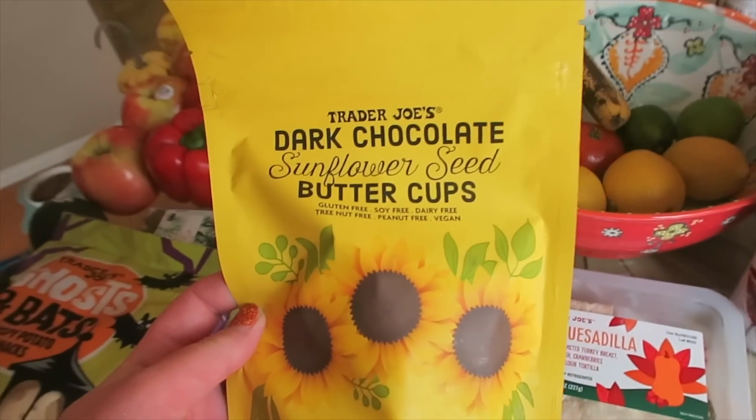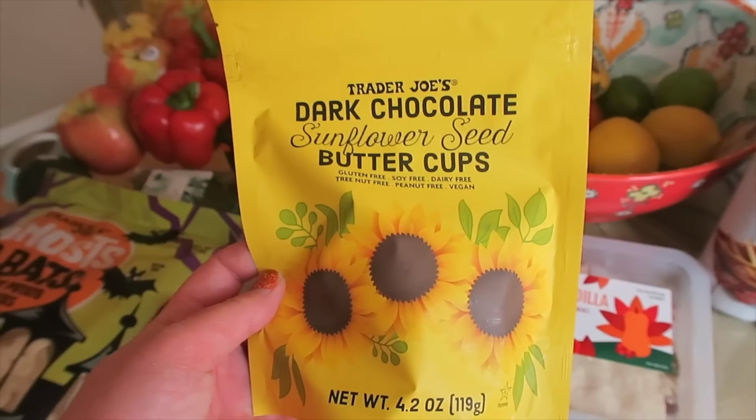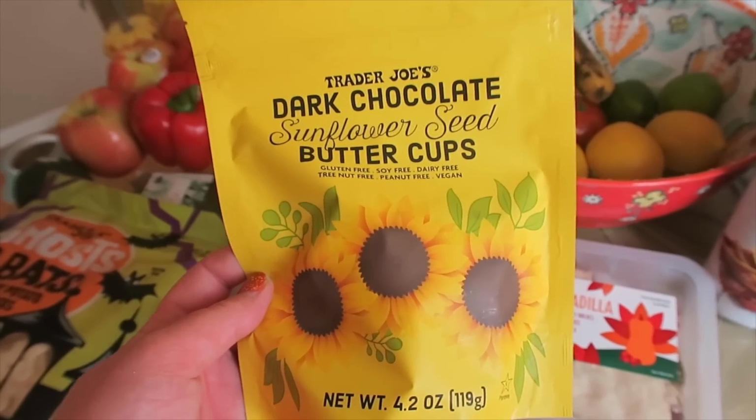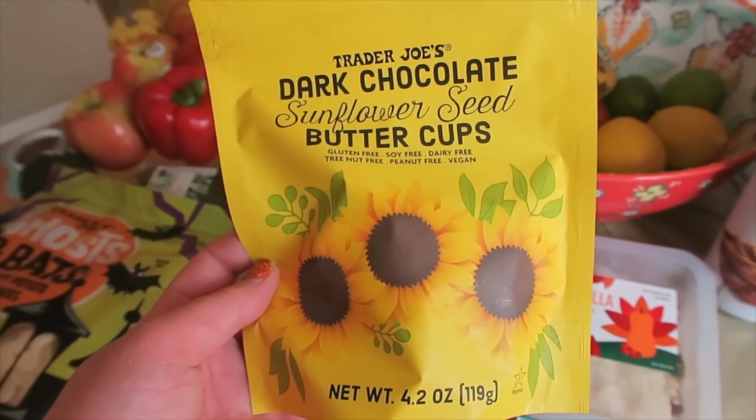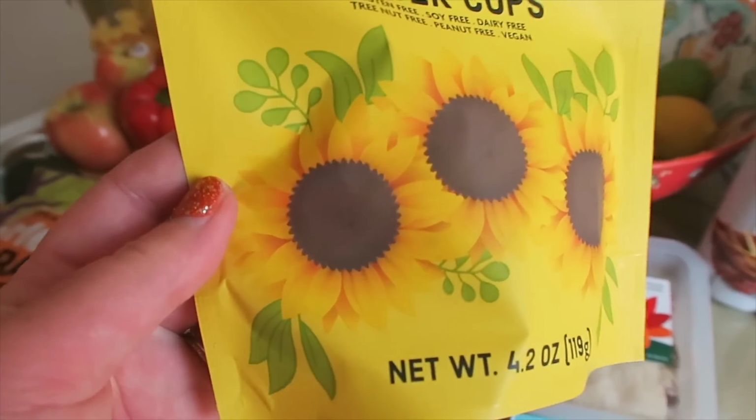I'm just now coming around to dark chocolate, and these I've seen incredible reviews on, so let's try them. I love a peanut butter cup in the fridge, so I'm excited to put those in there and just snack on these. They are dark chocolate sunflower seed butter cups, and how cute is the packaging, so I'm excited to try that.